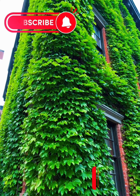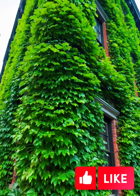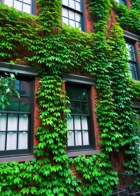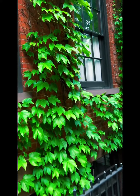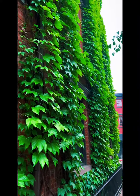Now, one of the things I love about New York, Philadelphia, Boston, just major cities on the East Coast, is that you can see really old historical buildings with ivy. Like, how amazing is that to see a house covered in this green and beautiful stuff?